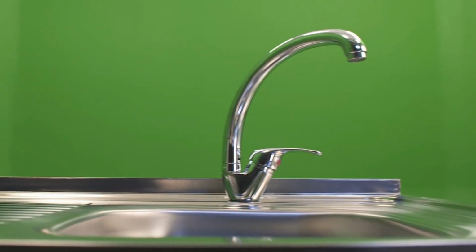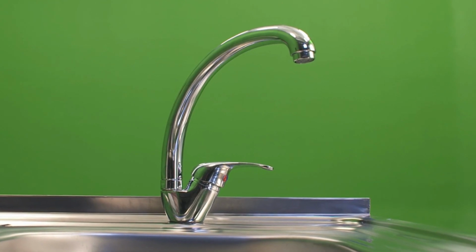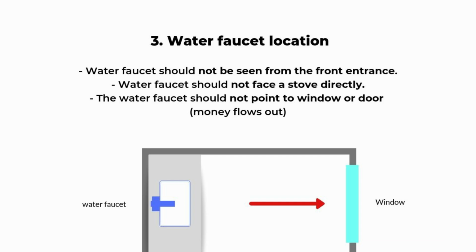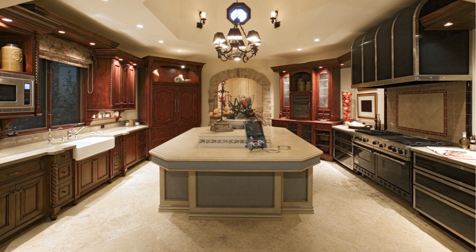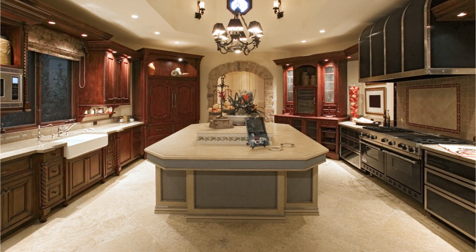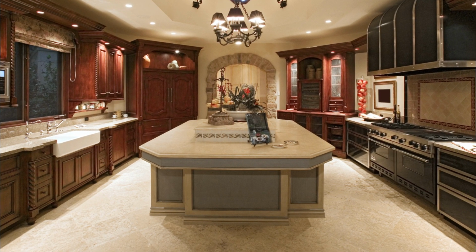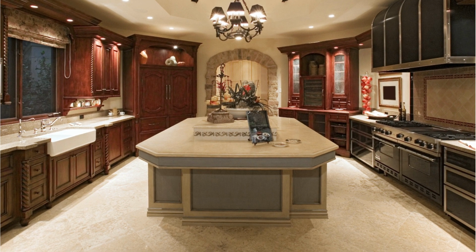And the third one is about the water faucet location, including the sink in the kitchen and the restroom. The water faucet should not be seen from the front entrance because water is money in Feng Shui and you don't want people to see your money right away when they open the door. And the water faucet should not face the stove directly in the kitchen because water is the water element and the stove is fire. Again, that's the water-fire conflict, and it creates conflicting energy.